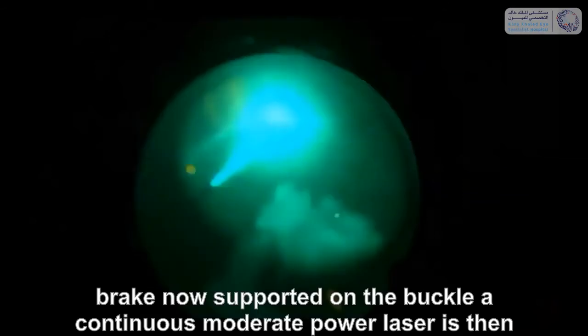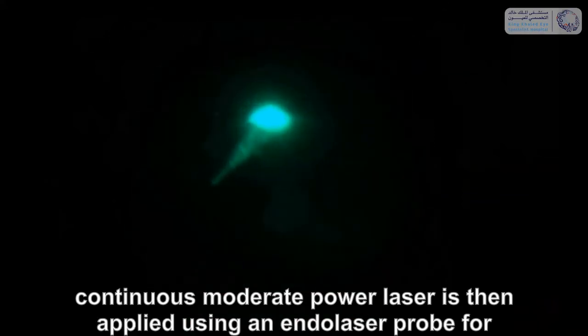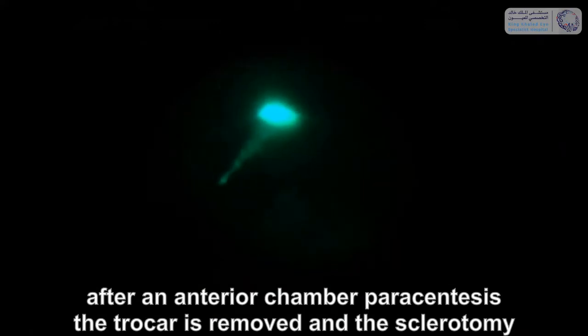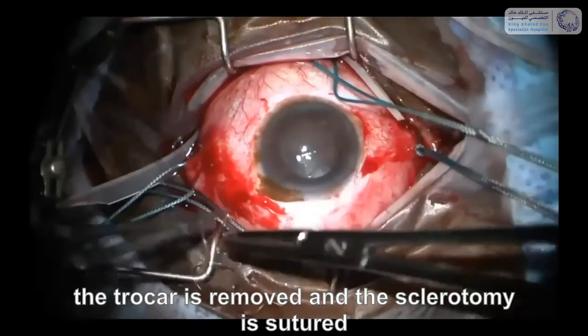A continuous moderate power laser is then applied using an endolaser probe for retinopexy. After an anterior chamber paracentesis, the trocar is removed and the sclerotomy is sutured.